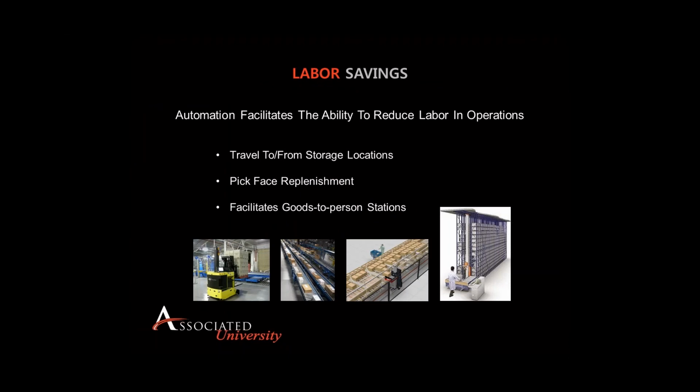Another benefit, of course, is labor savings, and this is one that everyone always looks at, especially when they look at travel. Everyone recognizes that travel to and from a location is a non-value-added activity, so it's always an aspect that's on the forefront of trying to eliminate that labor. Another aspect is pick face replenishment. You have an order fulfilling system and you're doing order fulfilling out of it. Doing the replenishment to that pick face, again, is a non-value added activity that is a good application for automation. And then, as I mentioned earlier, goods-to-person stations.